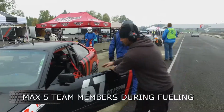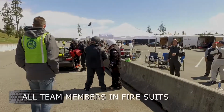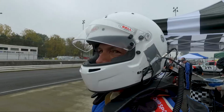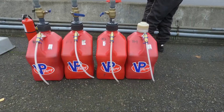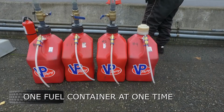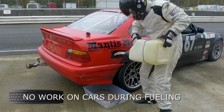Up to 5 members may be over the wall during the pit stop, including the driver. All members should be in full fireproof gear with gloves and helmets on, visors in position. Only one fuel container is allowed over the wall at any given time. Working on the car is never permitted while the car is being fueled.